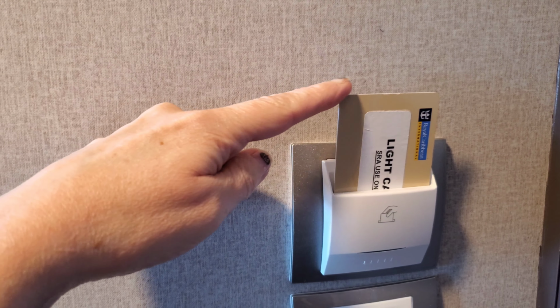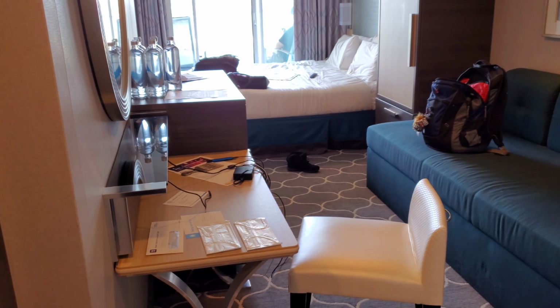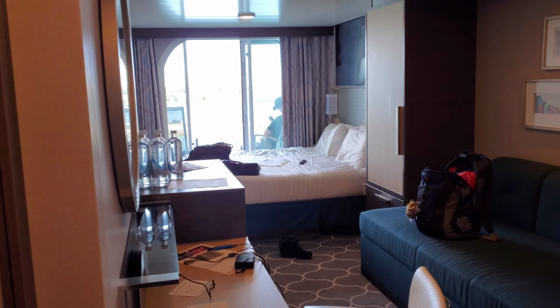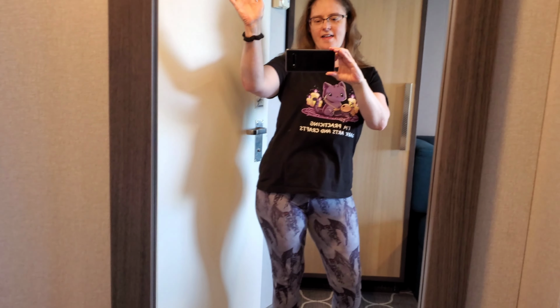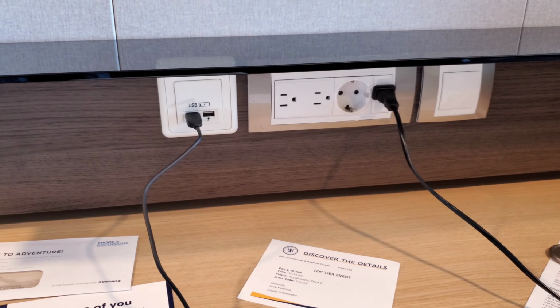But the fact that they put this in here and don't make you keep your card in it kind of defeats the purpose. Anyway. So here's the room. We tried not to muck it up too much, but it's not perfect anymore. It's a decent size, and we have a balcony. We got a mirror here. Yay. Full length for getting ready, and a smaller one. A table. Those are your plugs.